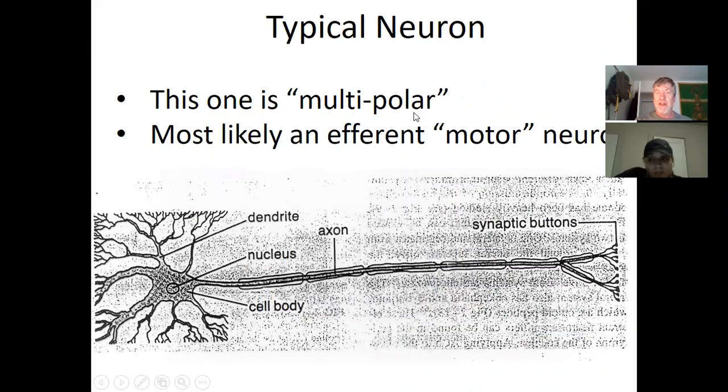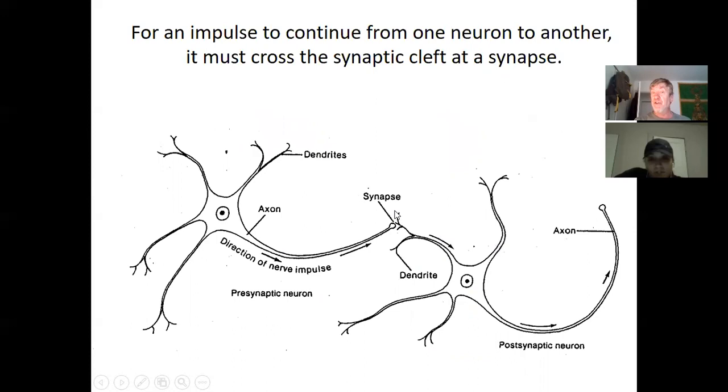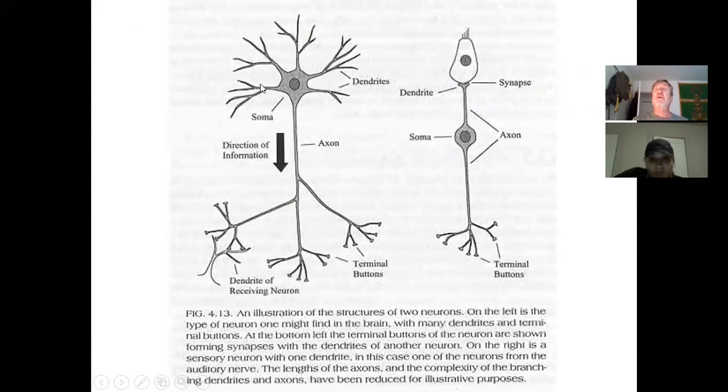Here's a typical neuron. We're going to be talking about nerves versus tracts versus ganglia versus nuclei. Here's another pair of nerves talking to each other. There's a synapse between the two nerves. This is a multipolar neuron. This is a bipolar neuron. And you think about bipolar as a mental disease. The ear, the eighth nerve, is a bipolar neuron. It gets really depressed and really happy. No, I'm just kidding.